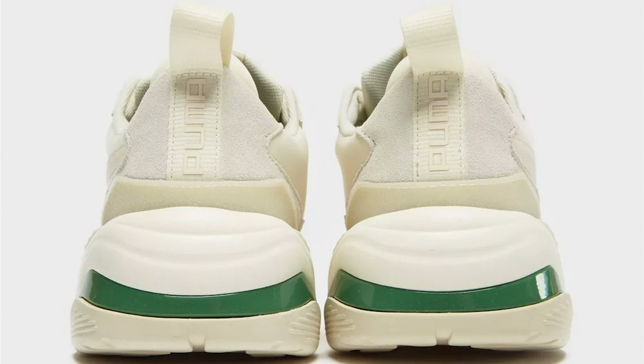I've talked about the Puma Thunder Spectra so many times on this channel. I've raved about it non-stop, so I highly recommend it to you guys. And this colorway of the Puma Thunder Spectra is easily one of the most luxurious and cleanest looks that we've seen so far. Coming in at number 7 is a collaboration with Puma and Rude.